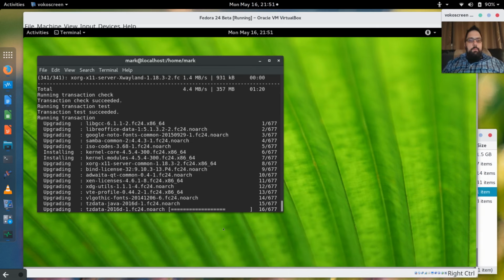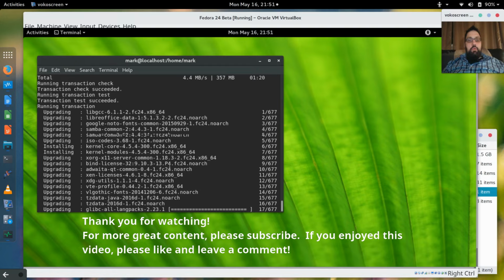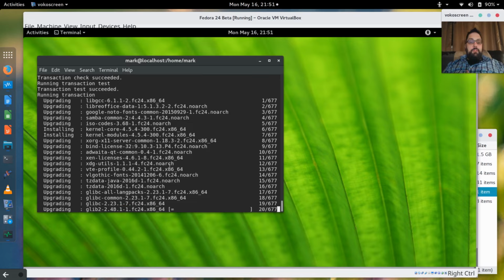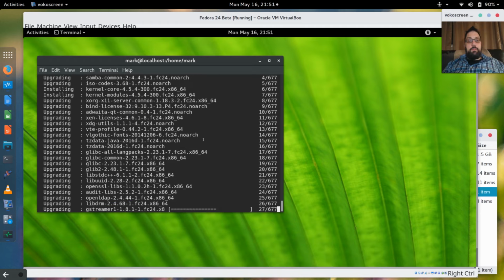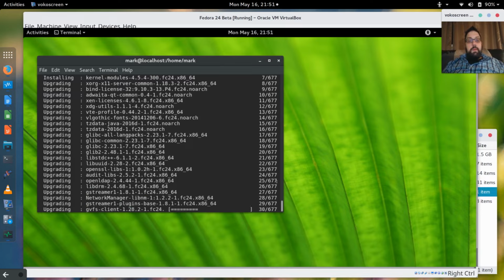Just a quick update here. Looks like the --best switch did work. Now getting the upgrades and installing any new packages that I needed. So dnf --best and then update will indeed do your updates even if you have a couple of dependency issues in your packages. So there's 677 to install. Not going to make you sit through it.